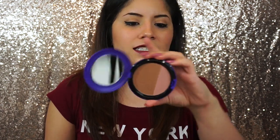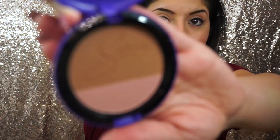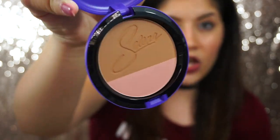You guys have pretty much already seen this product. Seriously, if you haven't seen what this looks like, where have you been? But it's just the powder blush duo thingy. I now own two, because I didn't want to use the first one I got. So I got another one, and that's just how I am. I got this one that has her signature on it. So it just looks like this. It has an indentation print of her name, her signature, and I had to get two. The first time around I got one, and I got one the second time it came out. So now I own two.